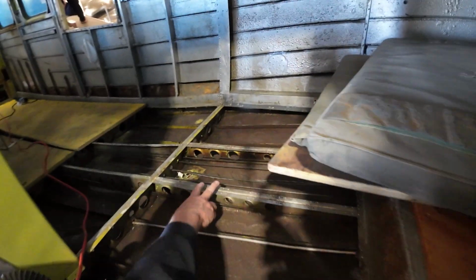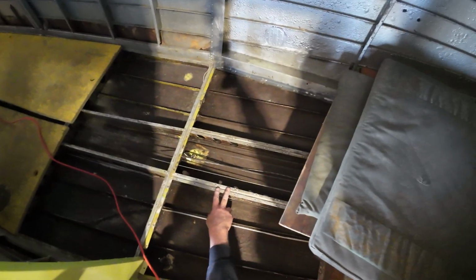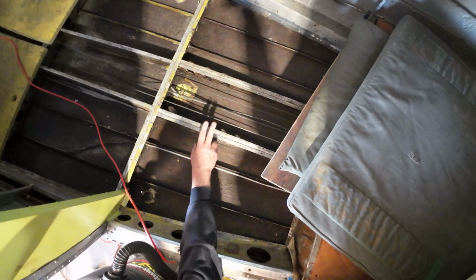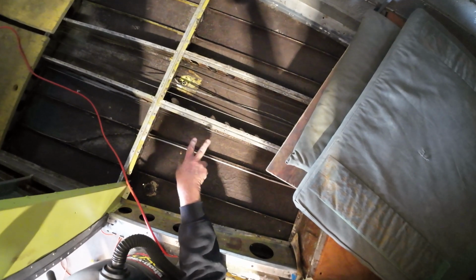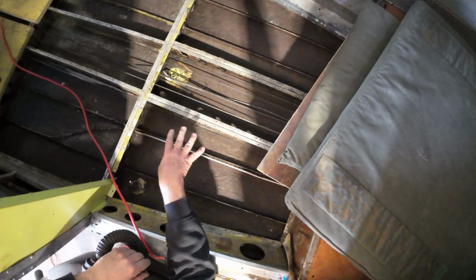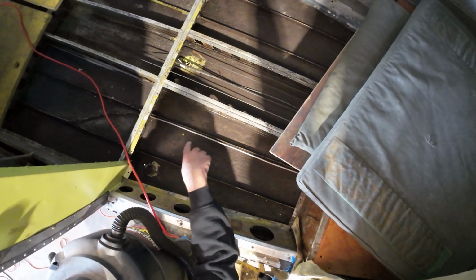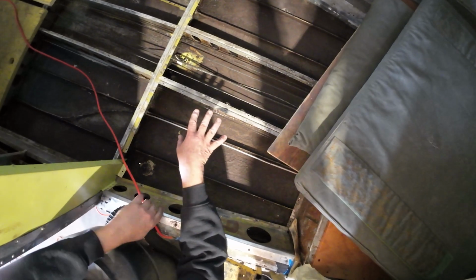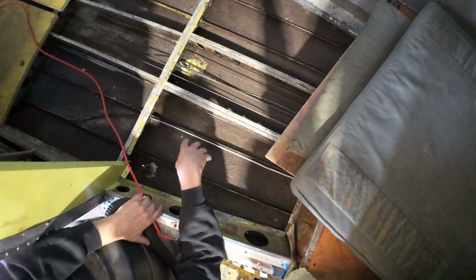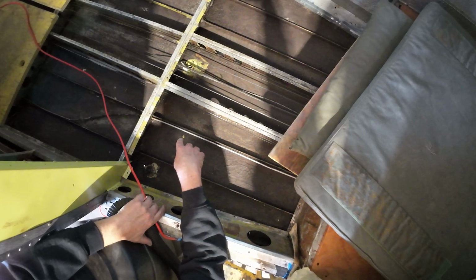What you see in the center of the cabin, you've got the rudder cables, the rudder trim cables, elevator cable, elevator trim cable, tail wheel lock cable, all running in the center chase. These two panels are going to be going on. They've got it all vacuumed out. This black is not dirt. It's actually asphalt, like undercoating. They're cleaning that up. I would say we're ready to go.